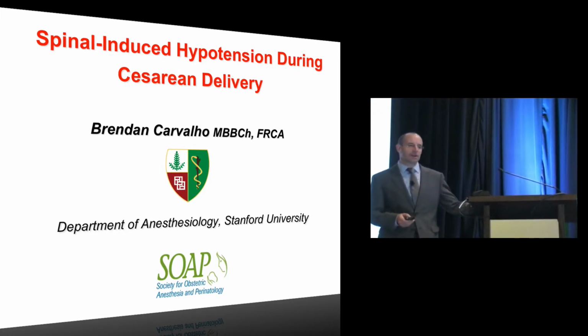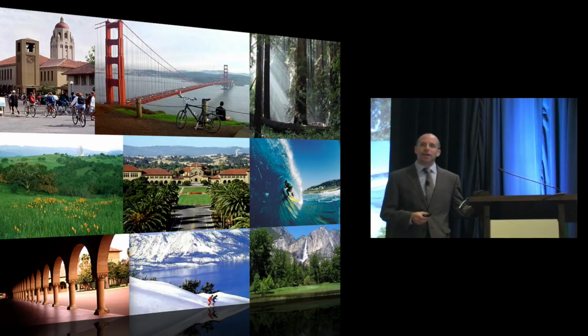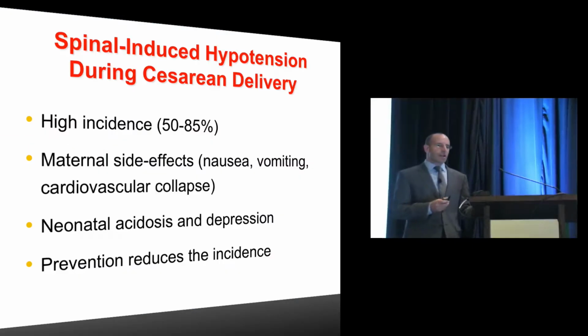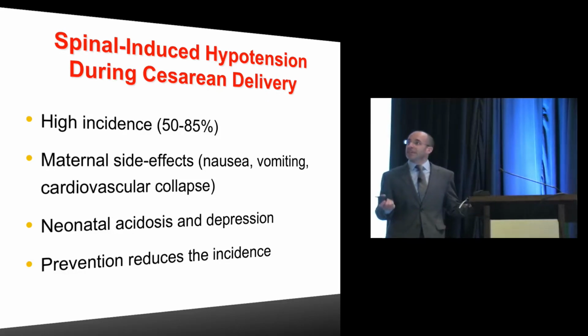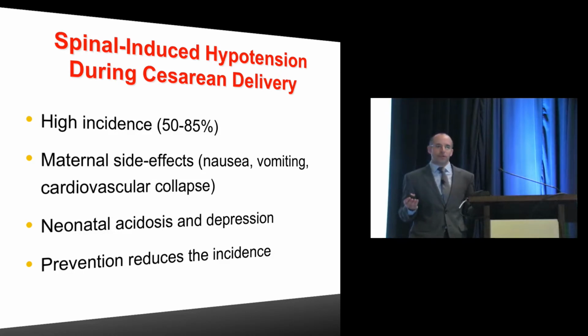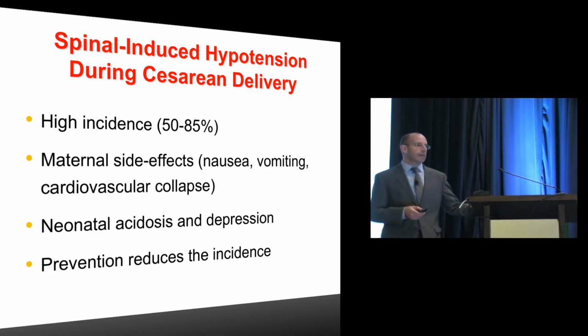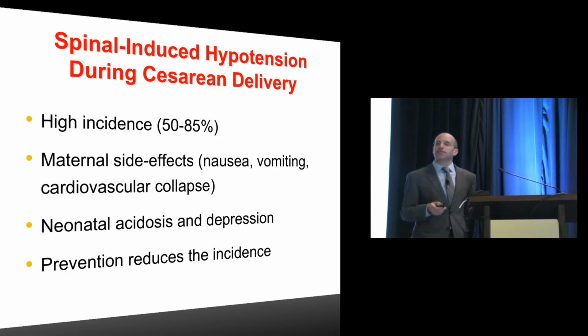So I'm going to be talking about spinal-induced hypotension. This is basically the end of this conference, and I hope you've had the opportunity to enjoy not only the conference but the surrounding area. So why is it an important topic? Well, the vast majority of cesarean deliveries are done with spinal anesthesia, and the vast majority of patients are going to experience hypotension when you do a spinal. And it has consequences both for the mom as well as for the baby. And all of these are well described in the literature. And what is reassuring is that we can actually make a difference in this particular outcome.